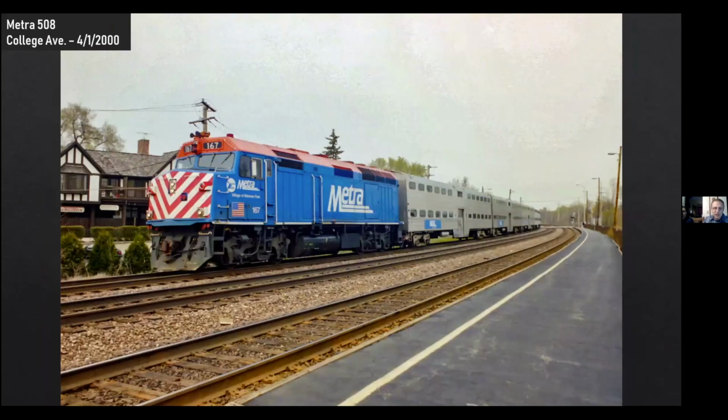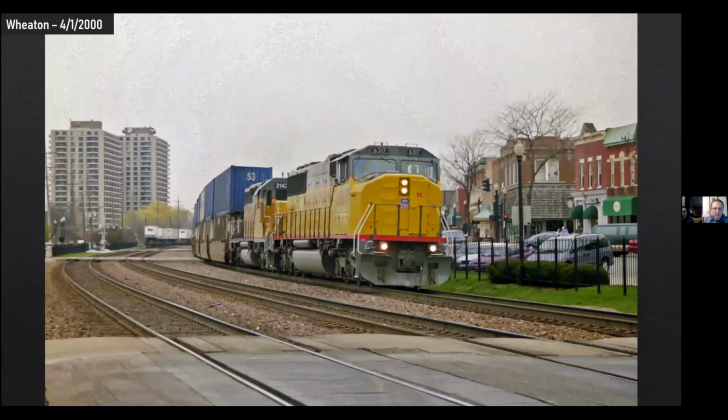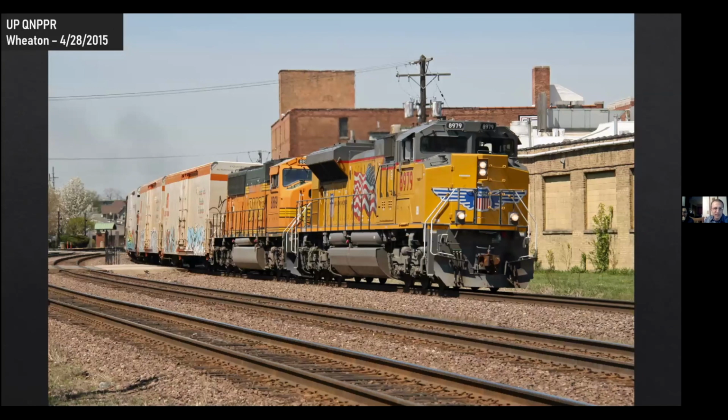Metra operates on this route between Chicago and as far west as Elburn. And this is at the College Avenue station. Continuing on to Wheaton, here we see an eastbound intermodal train curving through the downtown area with a still very nice looking SD60M. And pretty much the same area, 2015, an eastbound North Platte Proviso manifest.